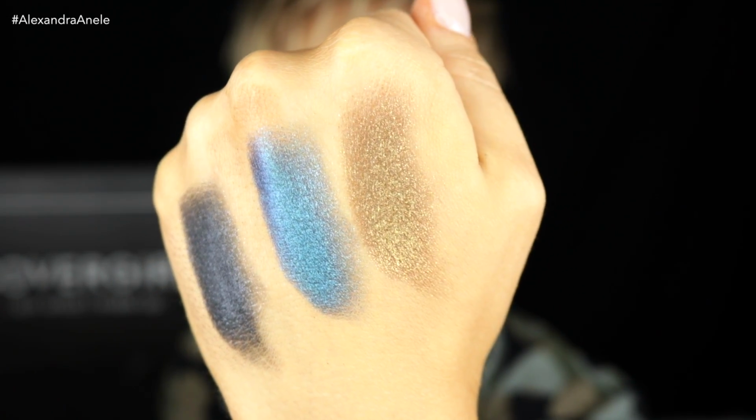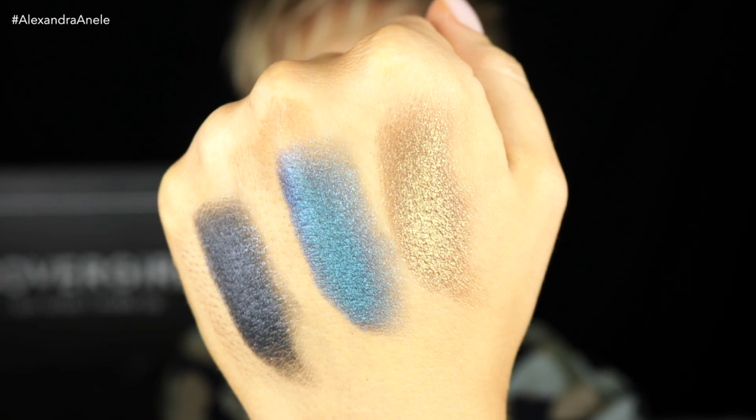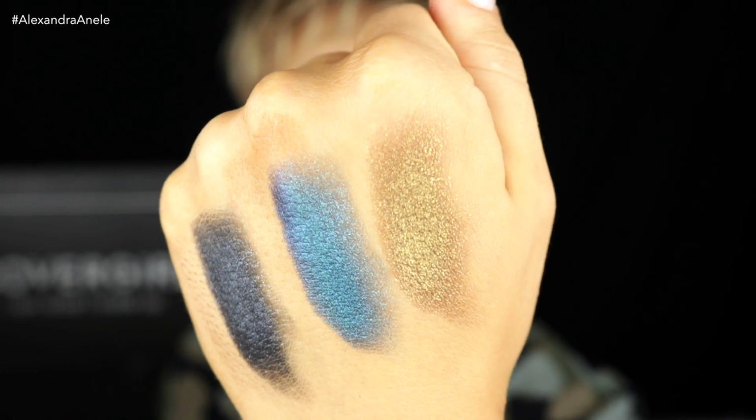Definitely. It feels exactly the same. Look at that. I swear the swatches just don't do them justice. They look incredible. These are pretty bomb. But again, single shadows, I don't know. I'm just not, I don't know. But they look so beautiful, they're hard to pass up, you know what I mean?